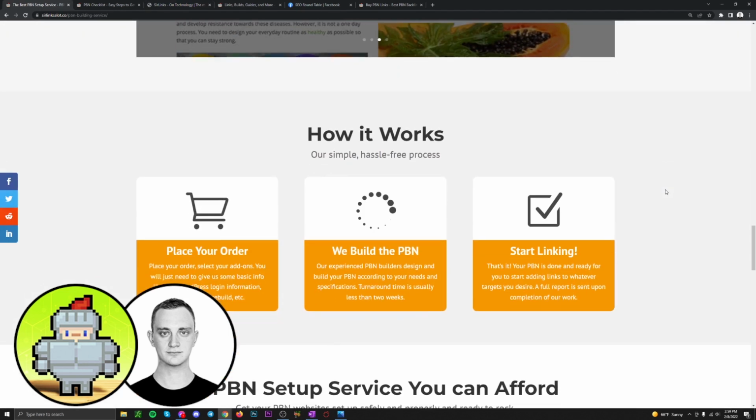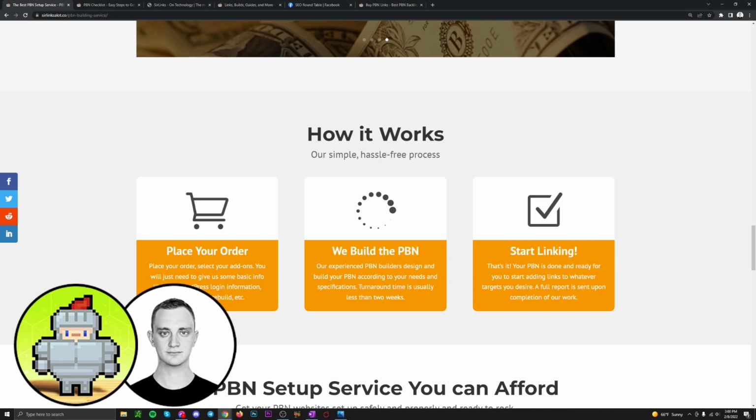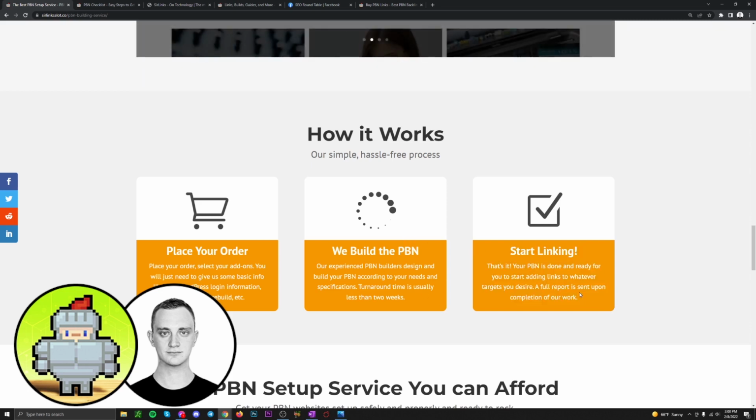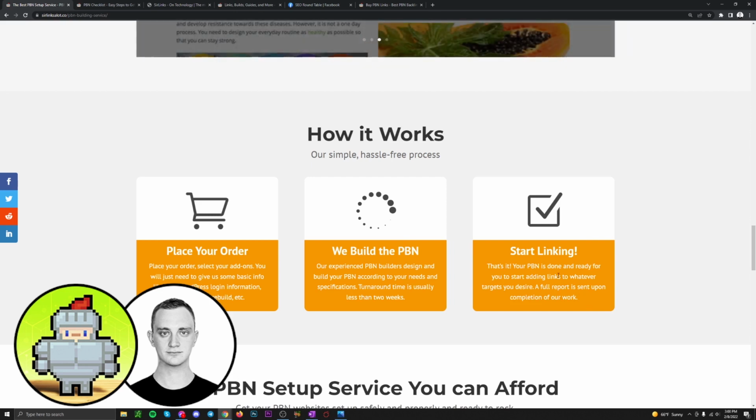Scrolling down a little bit further, we get to our process. You basically just place your order, you let us know your website, give us your login information so we can build a website on it, all that good stuff. We then go and build the PBN. It says right here, turnaround time is usually less than 2 weeks. Once we're done, we pass it back to you with a full report so you can see all the work that we've done. And of course, you can just see it yourself by going to your website.